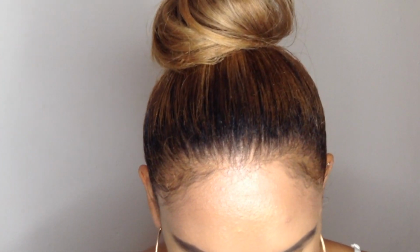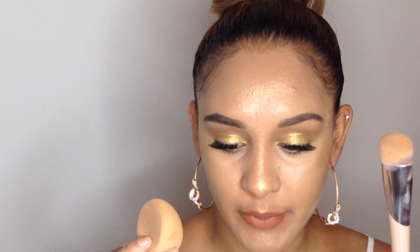When it comes to the sponge and the foundation brush, now it's dirty, so excuse this. I would highly recommend both, but if you're more of a sponge person, I would go with the sponge. And if you are more of a brush person, I would go with the brush. I absolutely love both, but I feel like the sponge takes more time to blend, and with the brush it's easier to apply, and I just love the bristles on this brush. It's super soft and smooth.